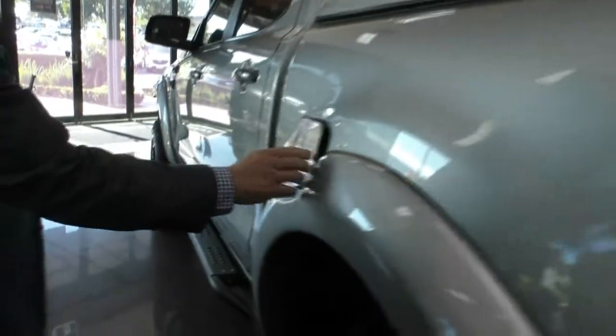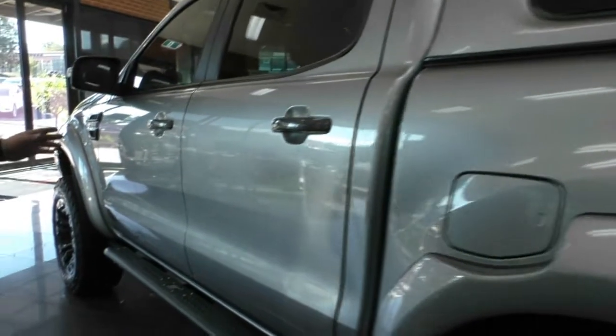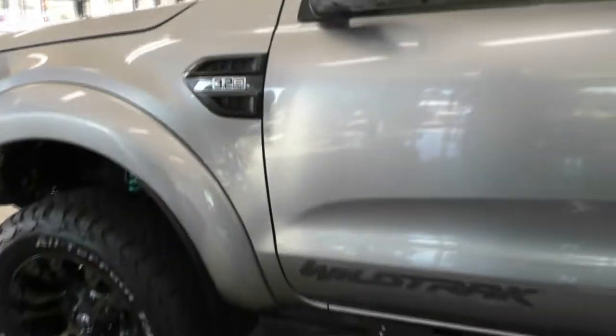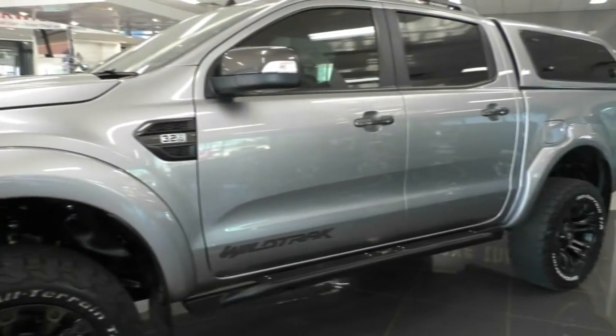You do have the diesel fuel filler on the left-hand side, as per most Fords are. And then again, down the rest of this side, tinted windows, paintwork is immaculate. Got those unique 4x4 side steps on there with the Wildtrak stickers all in place as well. And again, wheels, tyres, all in excellent condition. This is definitely a massive credit to the previous owner, how clean they've kept this car.